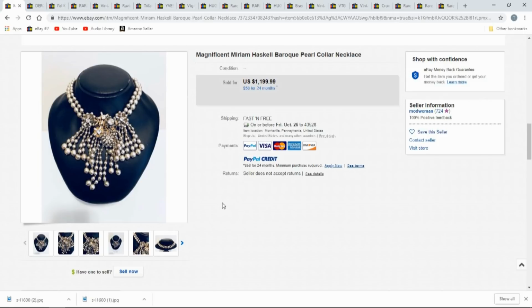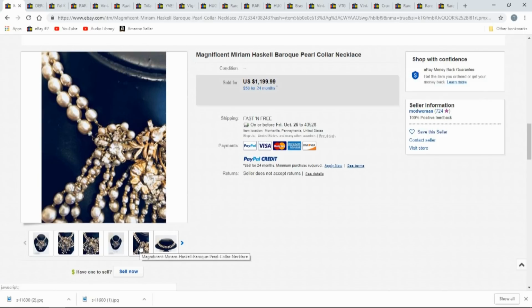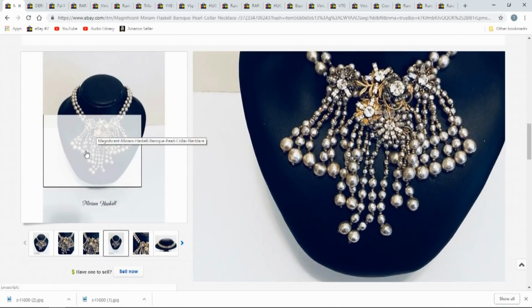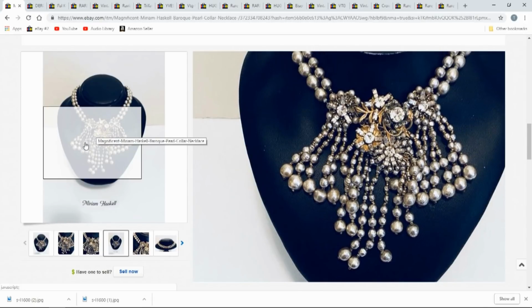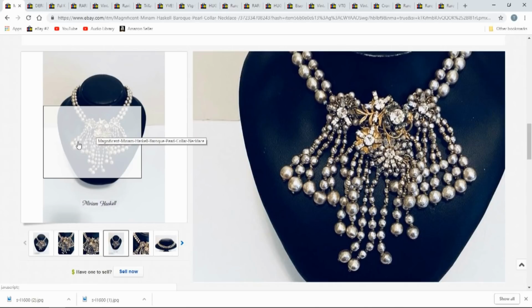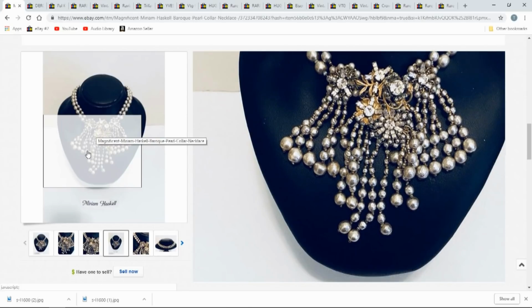Miriam Haskell. Now, I find Miriam Haskell pieces. I've sold some. I've shown some in a haul video here, too. I got a not clip-on, but a screwback pair of earrings that I got 168 bucks out of. And they were clunky looking like this. Now, most of her pieces have danglies on them like this. Like the earring might just be one of the little round circular rhinestone and pearl pieces that you see. There's, let's say, 6 of them on the face of this hanging down. Like one of those would be what an earring would look like, kind of, with like 1 or 2 dangly strands coming off of it.